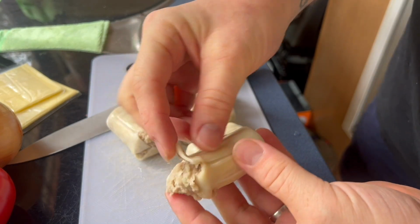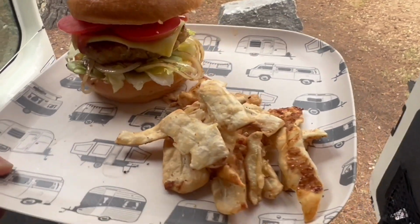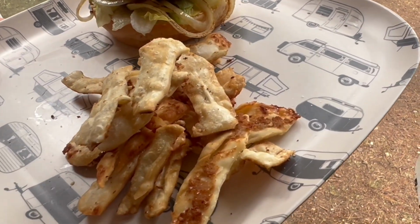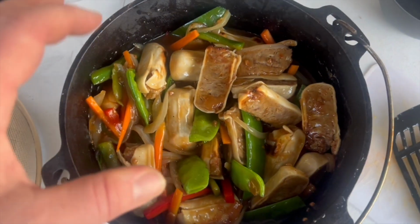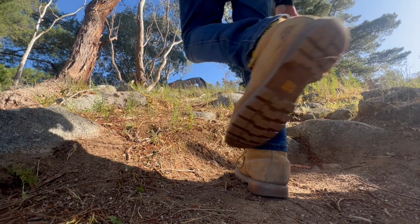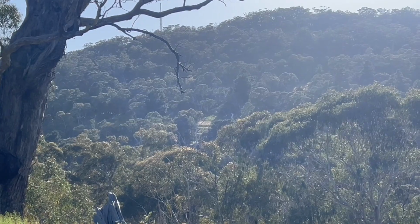using dim sims. Yes, you heard me right, dim sims. I'm going to make a dim sim burger with skin fries, and an Asian stir-fry cooked in my camp oven. I'll give you my own opinion of what I thought it tastes like. That night, I sit out by the fire watching the stars, and in the morning, I'll take you on a walk up the mountain to check out the beautiful views.